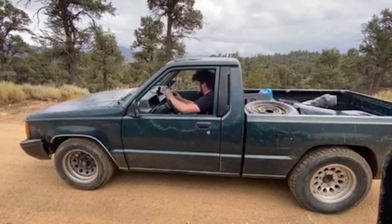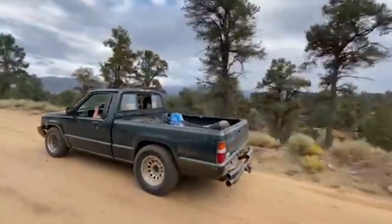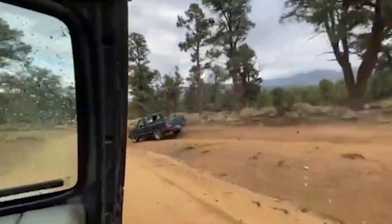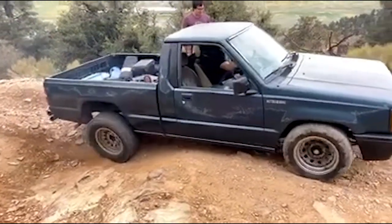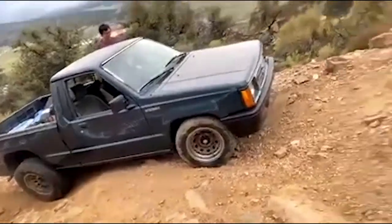And eventually, I was given a free pickup truck, a Mitsubishi Mighty Max, in exchange for helping out a friend of mine. From the moment I got it, I knew it was the one that I'd been looking for. We're gonna get pelted with rocks.